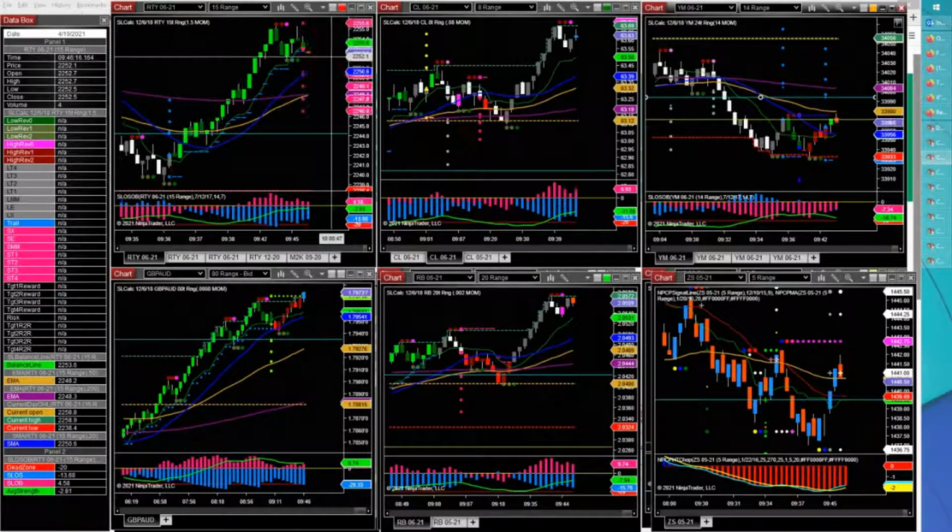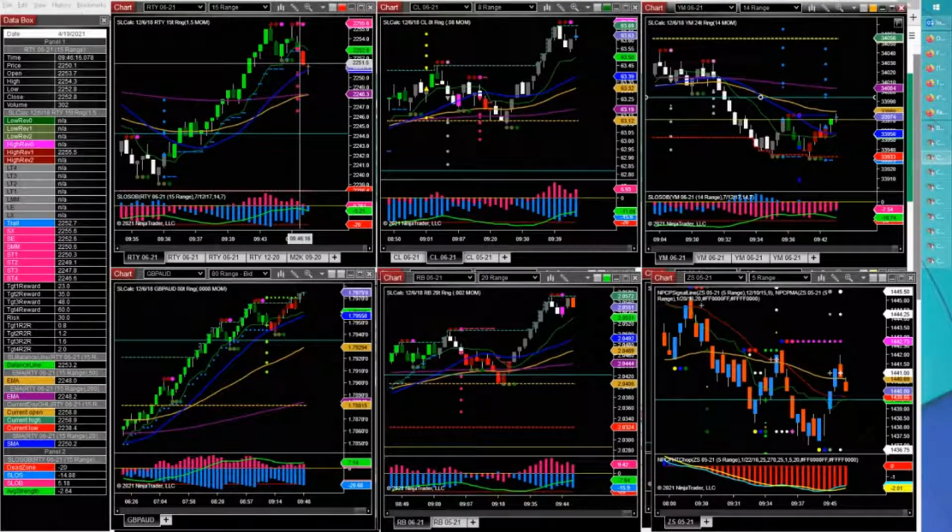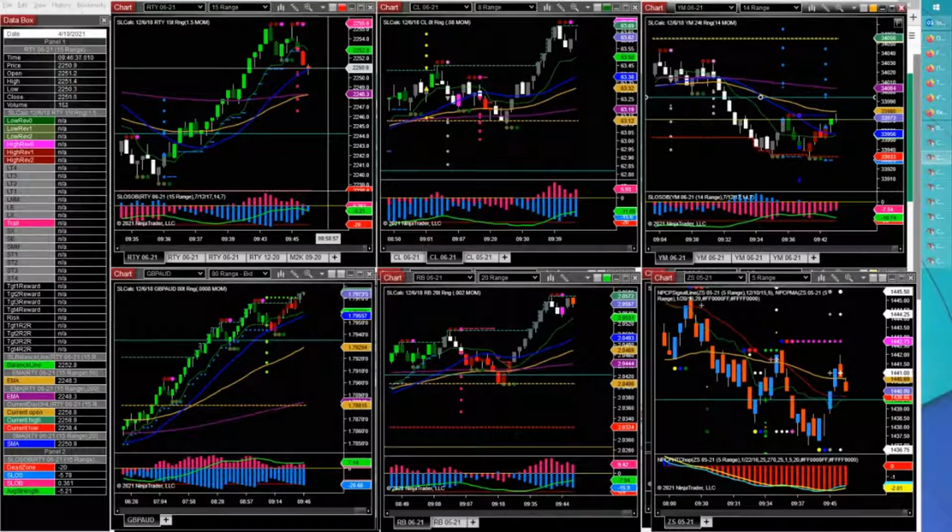$52.7 for the Russell stop, and stopping out at $52.7 for a one and done trade. Nice trailer. $42.3 to $52.8, 10.5 points on that trailer.